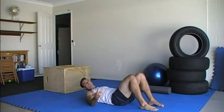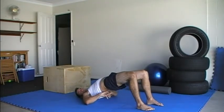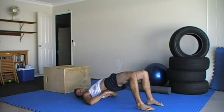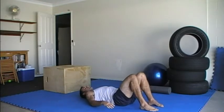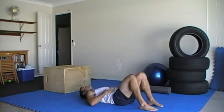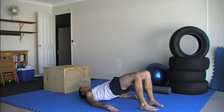Okay, what you don't want to do is just bridge up as high as you can. Yeah, so if you do this, you're just exaggerating that curve, and it's going to make the problem worse. Yeah, you've got to make sure when you're doing it, sitting neutral, flatten your spine, nice tight core, bridge up.